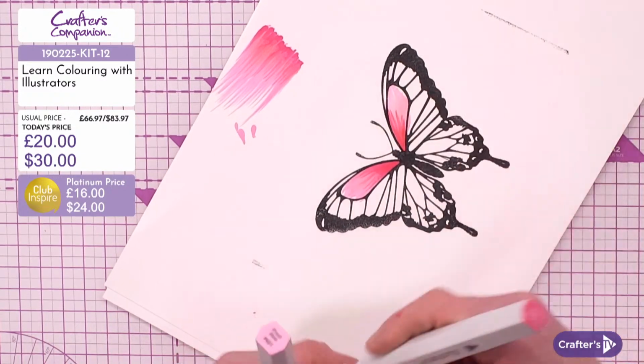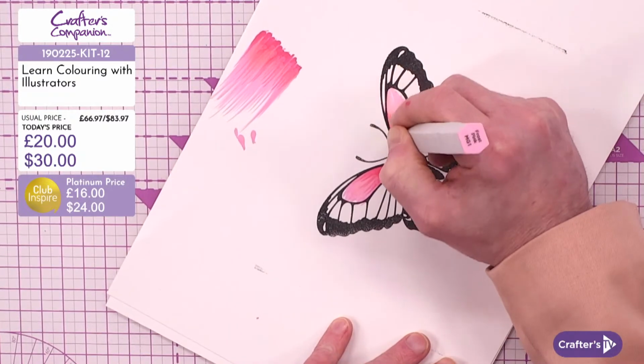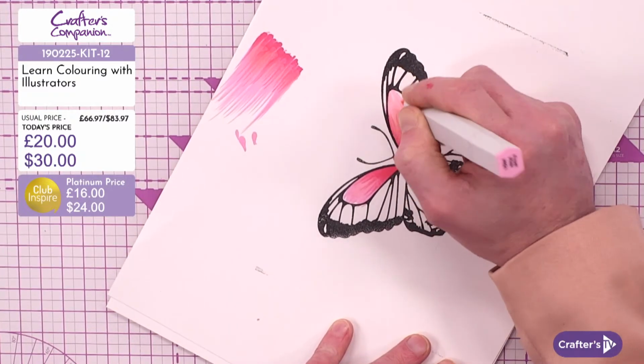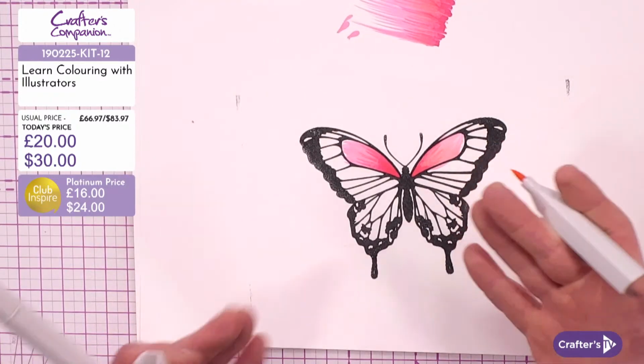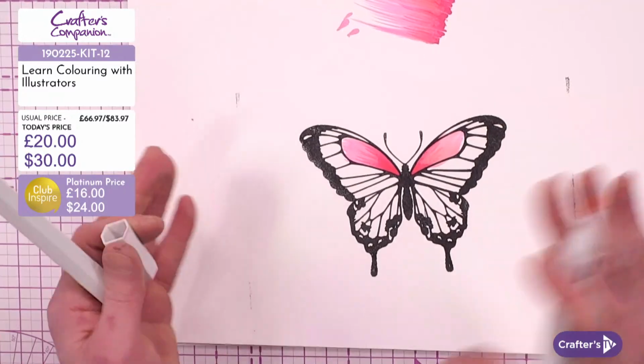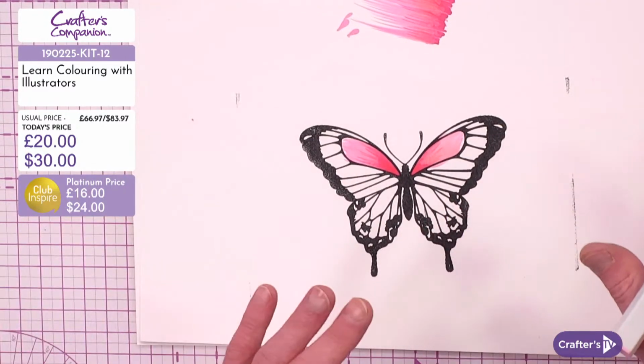Basically. Exactly, that's it. Exactly the same, it is indeed. That so makes it easier to remember, flicking and then blending in there. And because you're using the Illustrator pens by doing the flicking action, you will get a different blended look than if you're using the tri-blends or classiques.